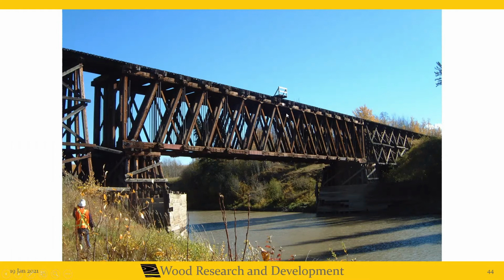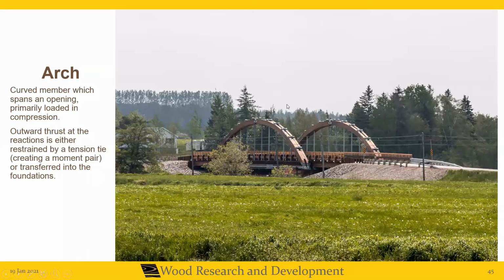It's in the CNR's system out at Dawson Creek. You can see here, these are big trusses, and these were restored, as I showed you last week. This arch, again, down in Amherst, another form of a superstructure that carries load a long distance. And the engineers of old, what did they know about these arches and trusses?